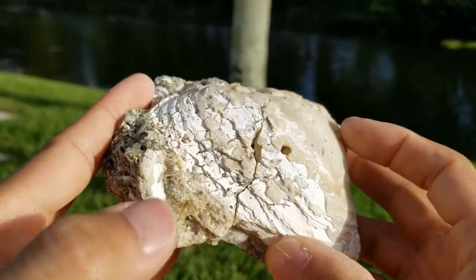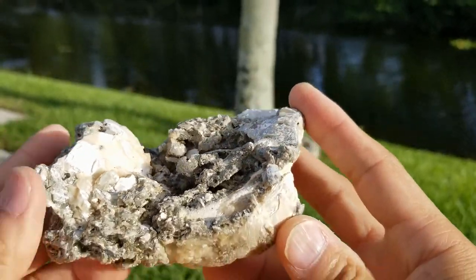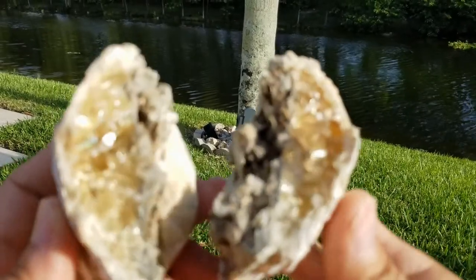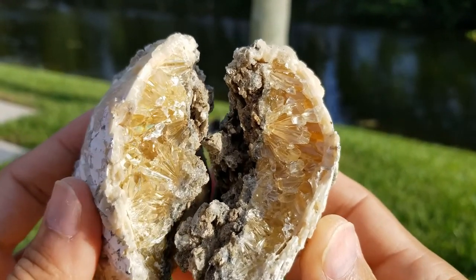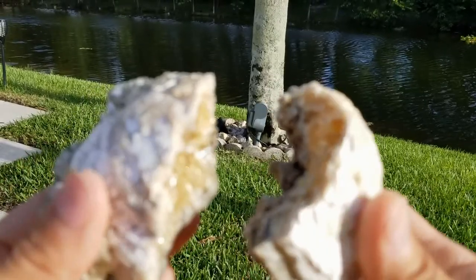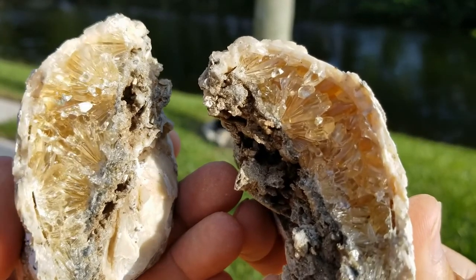Okay, guys. So that's why I do this, because when you pick up clams and pieces and you think, hey, maybe there's something in there, it's possible, and then you bring it back and you bust it open and you go, holy smokes, insane, that is loaded to the max with over an inch of crystal on each side, and you would never think that it would be underneath here unless you decided to bust it up. That is crazy.